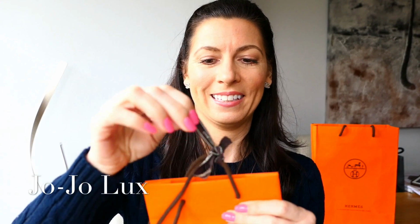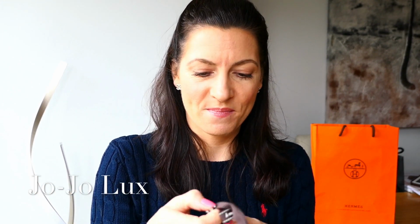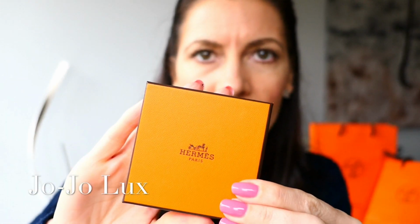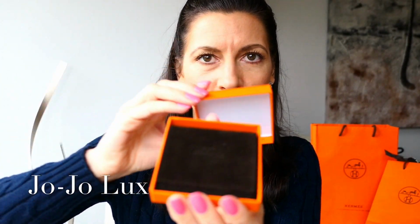Lovely orange Hermes bag, so it's a good start. I'm very excited. Obviously I know what's inside, but it's still very exciting. I'm not going to tell you what it is. I'm going to see if you can guess. Hang on. There's a knot, but it's alright, I can get my hand in. And again, that slips, I've got it out. Little orange box. I shall lift the lid for you.